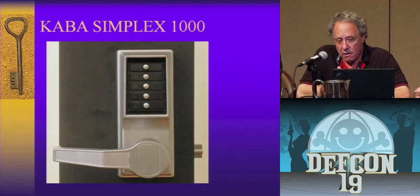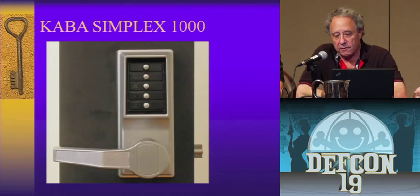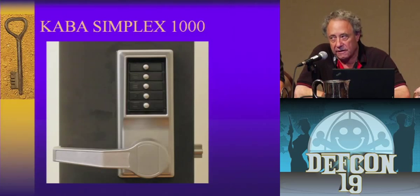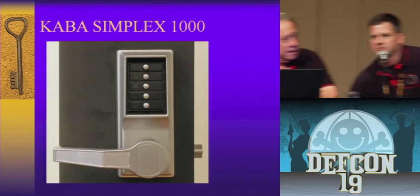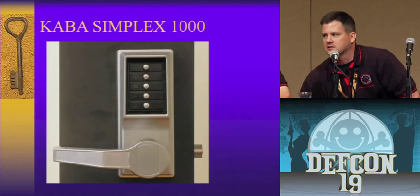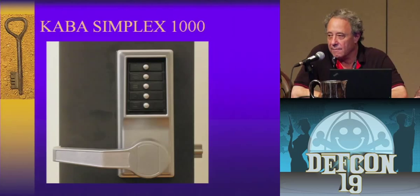So now it's November 2010. Well, let's back step to 2009, because we'll go across some of these slides. This is the Kaba Simplex 1000. This lock was developed in about 1965. It is the most popular mechanical programmable push-button lock ever. Just a quick show of hands. Who's seen this lock before? Yeah, okay. So you all know. Have any of you read my articles in Forbes about this lock?